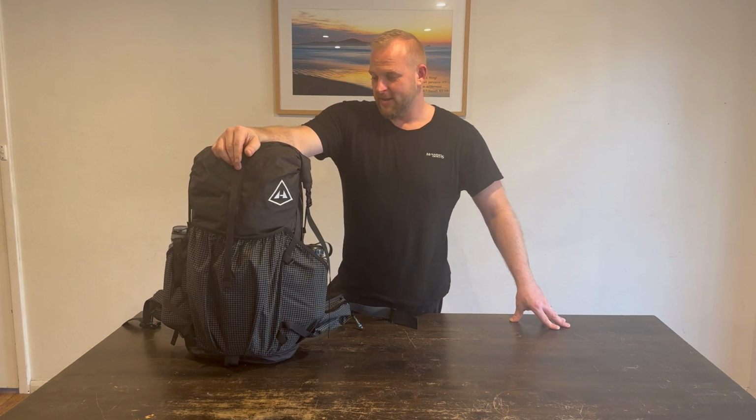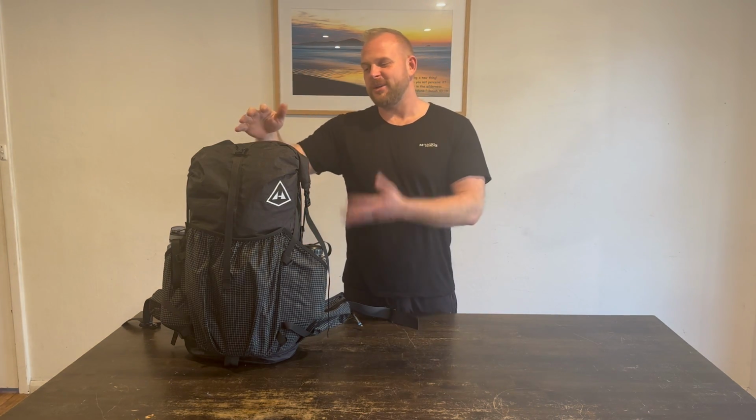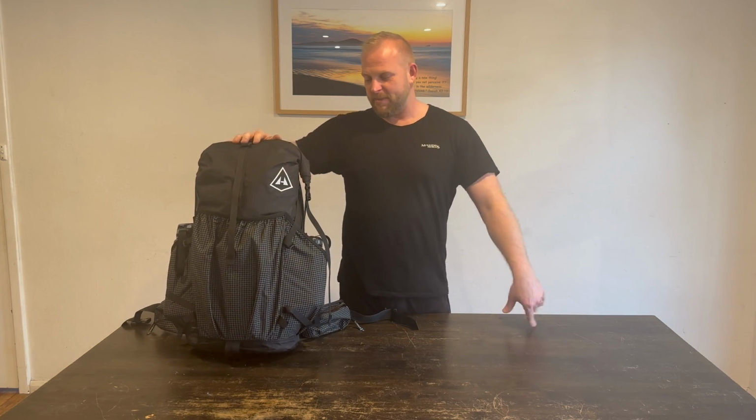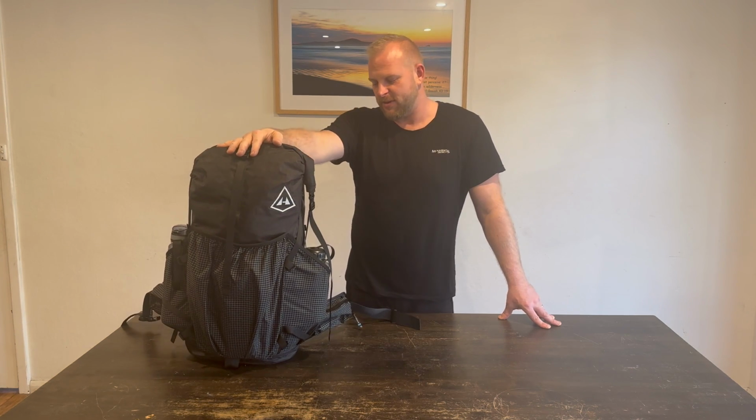Such a good pack. My favorite thing is that I can use it for a day hike, or I can use it as a multi-night hike. I can pack it down to way smaller than this, or I can pack it up way bigger. It's so flexible, and instead of having 3 or 4 bags, this baby kind of does it all.